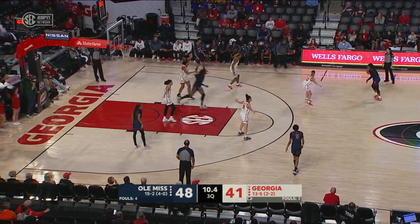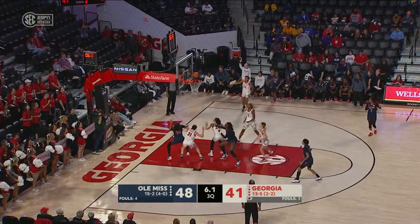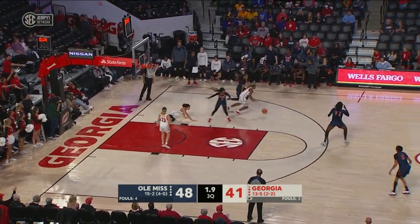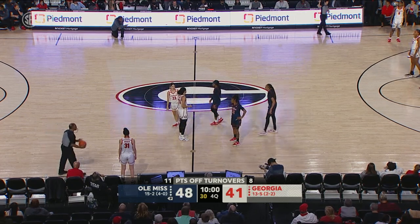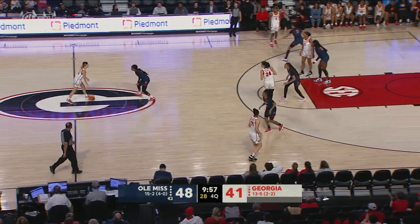They've cut the 10-point halftime lead to 7 as the Rebels have their final possession of the quarter. Baker the miss. Rebound Georgia. Smith got knocked down, no whistle. Zoe, half court, won't count if it goes, and it doesn't. And that is the end of the quarter. But Georgia makes a little headway on the scoreboard.